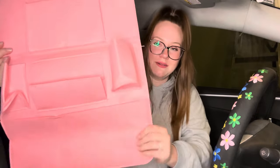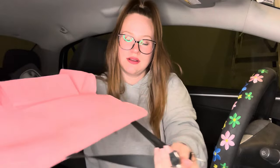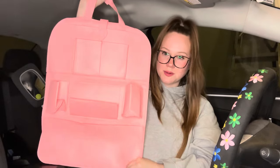Oh my gosh, we'll see how it looks on the back of the seat, but. And then are these hooked to something? There's two hooks on the bottom. Those hook to the bottom somewhere? Oh my god, this looks so crazy.